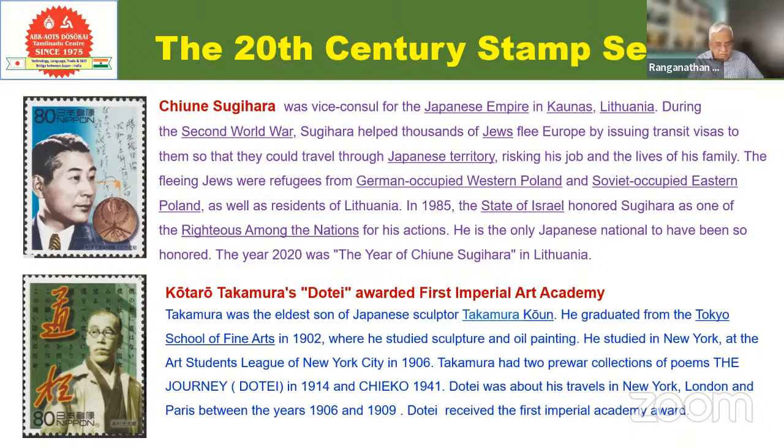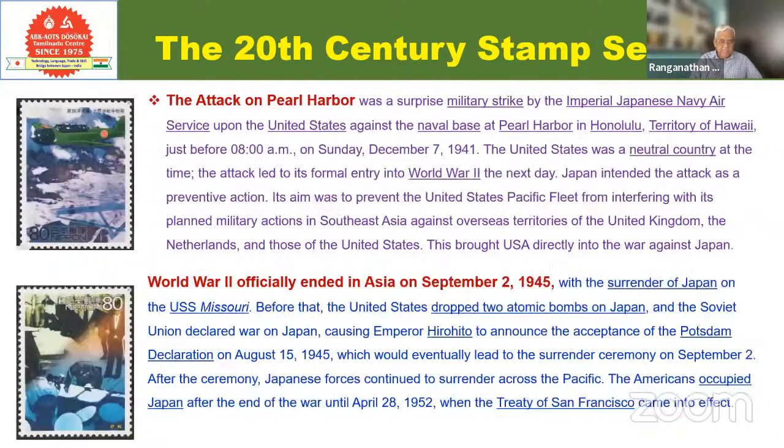Next is Kotaro Takamura's Dote, which was awarded the first Imperial Art Academy award. Takamura was the eldest son of the Japanese sculptor Takamura Koun. He graduated from the Tokyo School of Fine Arts in 1902, where he studied sculpture and oil painting. He studied in New York at the Art Students League in 1906. Takamura had two pre-war collections of poems, The Journey, Dote, 1944, and the second one is Chieko, 1941. Dote was about his travels to New York, London, and Paris between 1906 and 1909. Dote received the first Imperial Academy Award. That's why he is in that list.